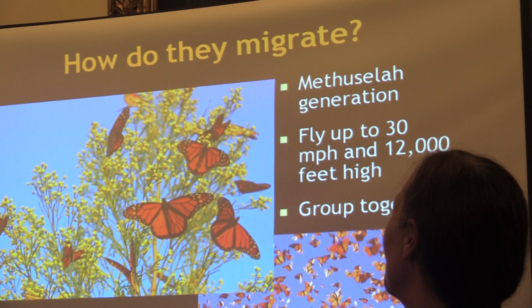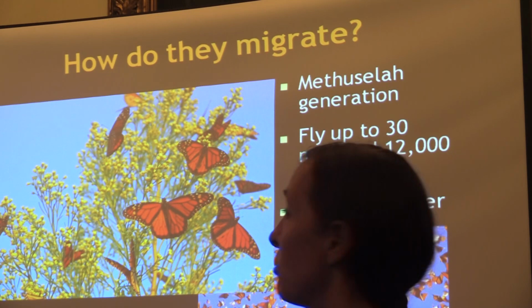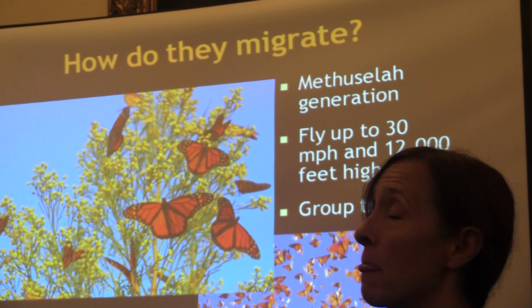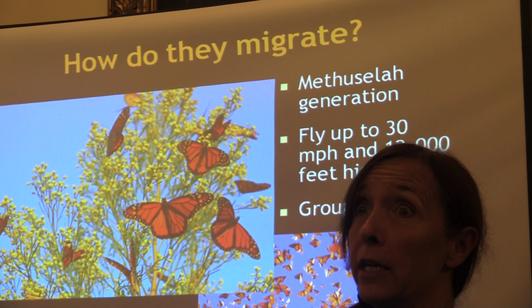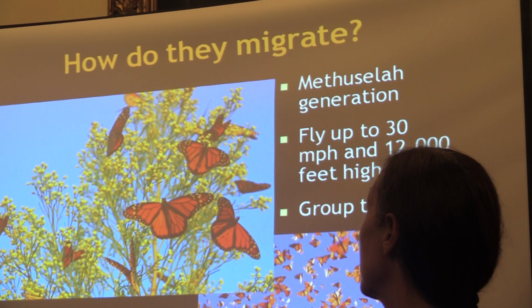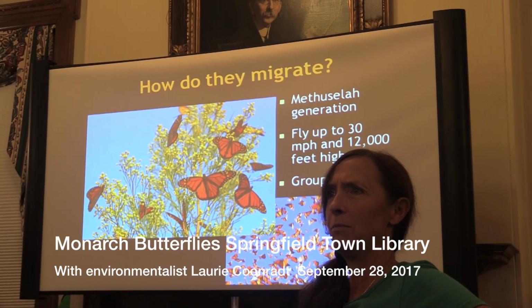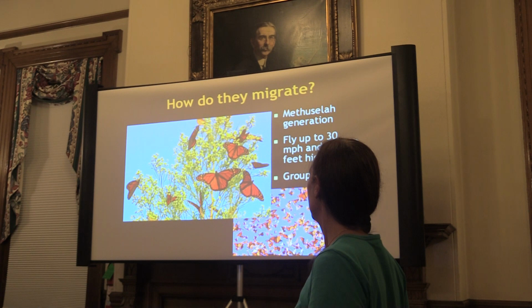They'll fly up to 30 miles per hour, which is pretty fast, considering their flight is sort of all over the place. And they've been spotted up to 12,000 feet high. Generally, they fly closer to the ground, but they can fly pretty high. And they tend to group together. If you've seen them in and around your yards, you probably don't see them like this. If you do, you're really lucky. They tend to be pretty solitary, except when it's time to mate, and then it's only, obviously, two of them coming together. But when it's time to migrate, they all fly together. It's like Canada geese. They just get more and more in their numbers, and by the time they get to where they're going, this will look like a little tiny backyard barbecue.